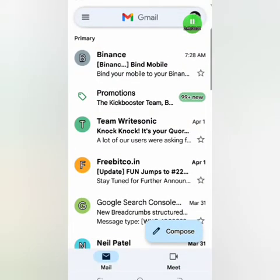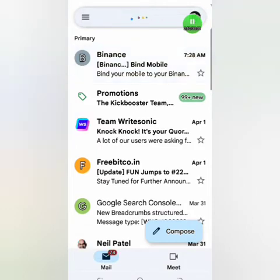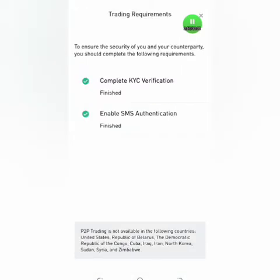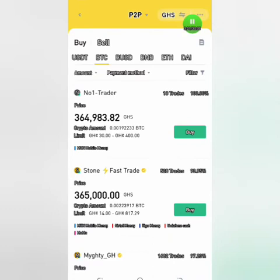So guys, I think the email is in. As you can see, that's the first email that I have here. So all that I need to do is to click on it and grab the code that they have sent to me. And okay, so I've given them the code already, and I have to verify all my accounts. Now I can go ahead and buy the Bitcoin.